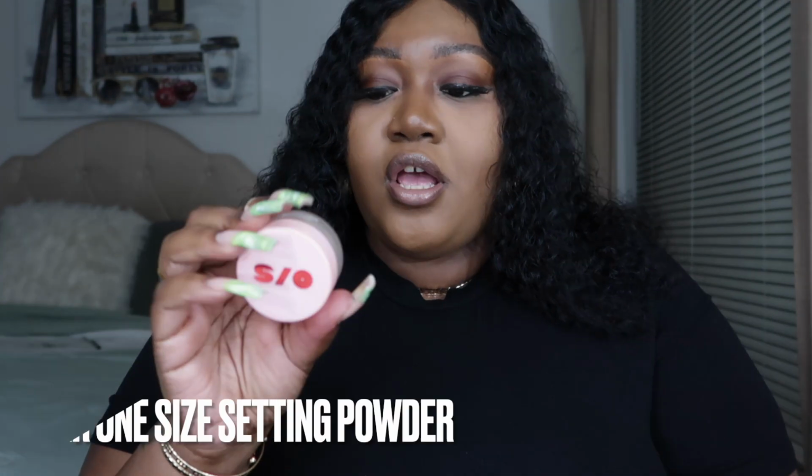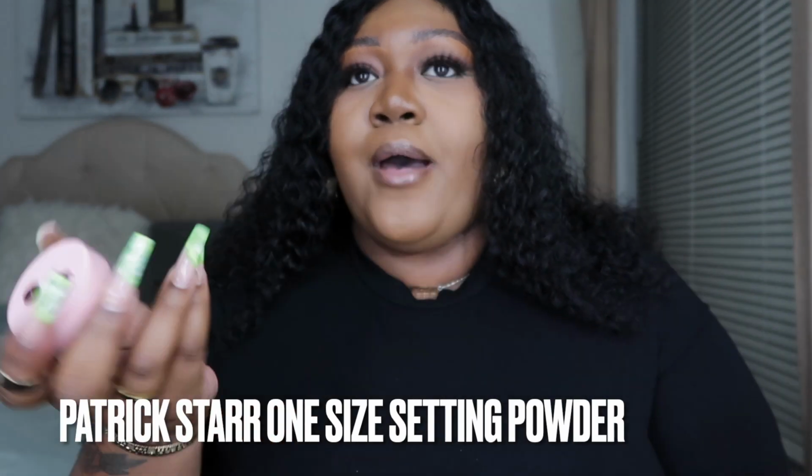I love it. Next, I'm gonna go in with the Patrick Starr translucent powder. I use this under my eyes when I feel like my eyes have really heavy bags and I want that extra double set on top of the other setting powder that I already set, but I want a triple set just to lock everything in place. That's what I go in with this for. I did get the travel size one because I'm still testing it out to see if I really like it, but I do. So get you one too so you can try it out.